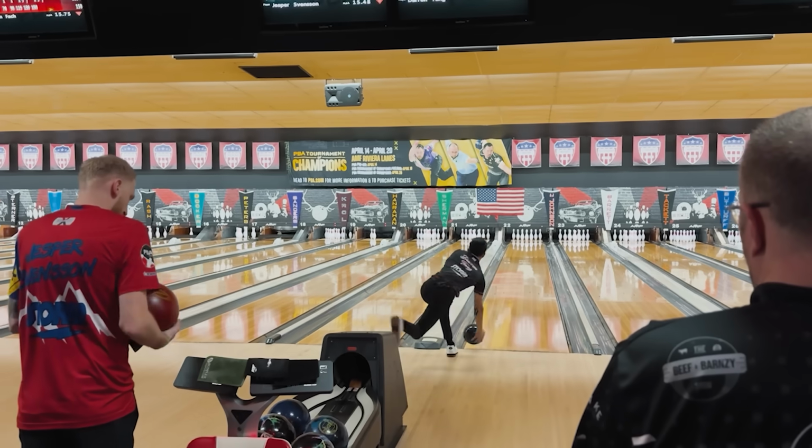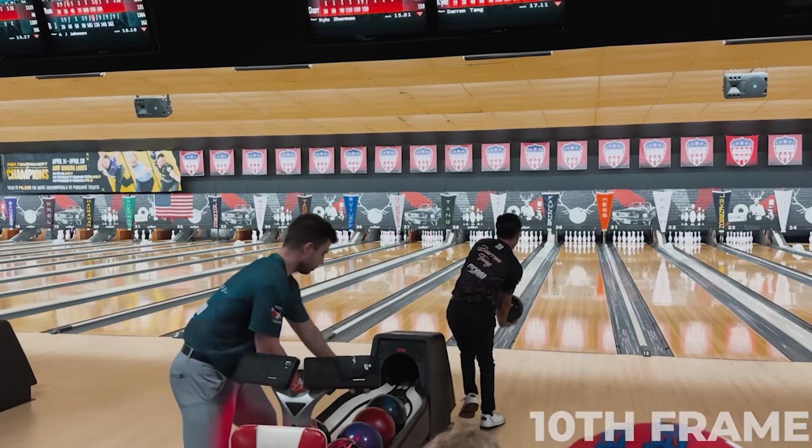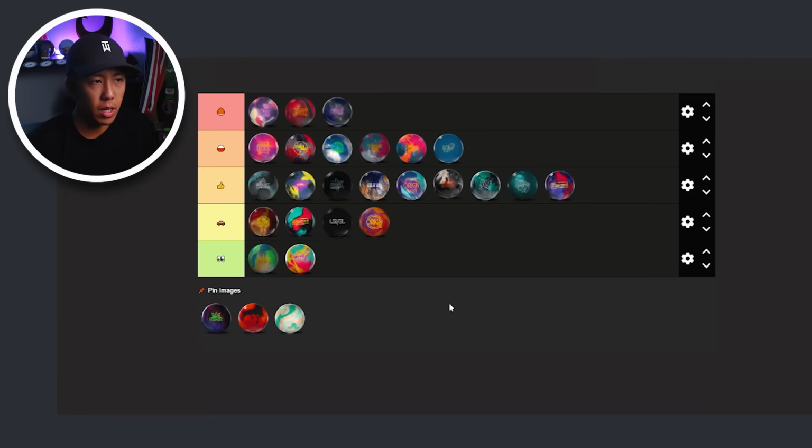The first 2 games I bowled with this ball, I averaged 280 at the Tournament of Champions. Like, how can I not like a ball that I'm averaging 280 with? Liked it then, still like it now. This ball absolutely has to be in my bag every single day of the week.